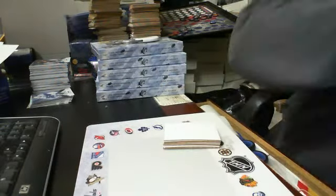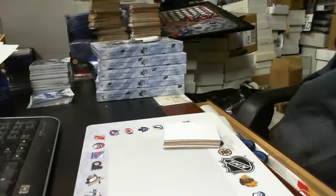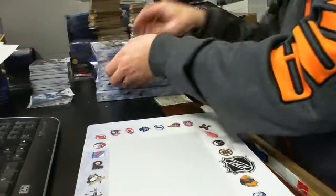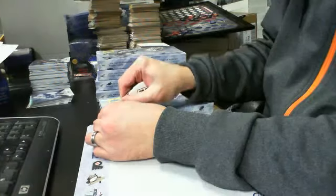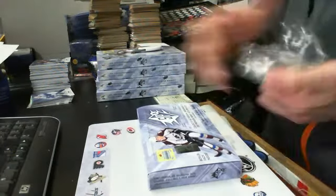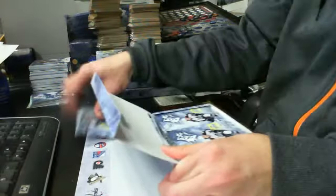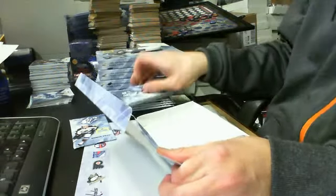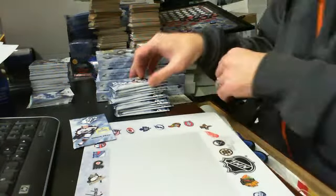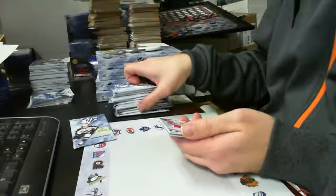Okay, that's... What do we got? 5 to go, guys. That's number 7, right? I guess there might be one buyback in every case. So far, it's been the case. Nothing huge, but never know. Hopefully they throw in a Crosby here and there. Yeah, probably next break, Jeremy.